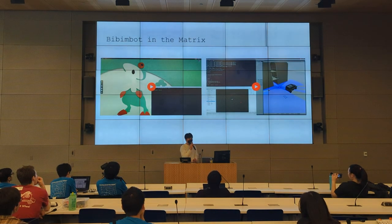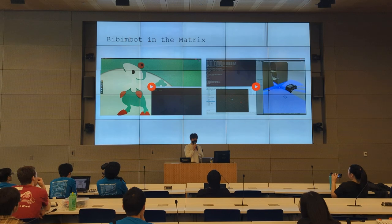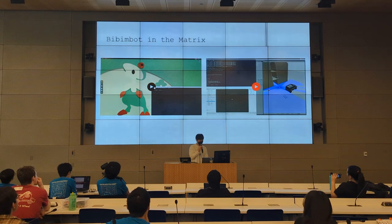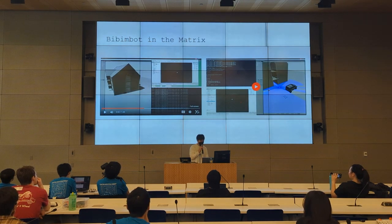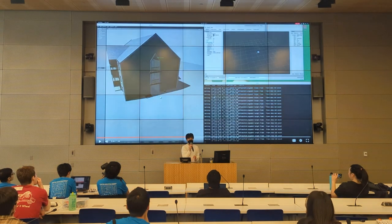So for the first half of the project, I was working purely in simulation. I created a simulated version of Bibimbot using an XML description. Here is the first part. This is just simulating all the ROS communications and programs.